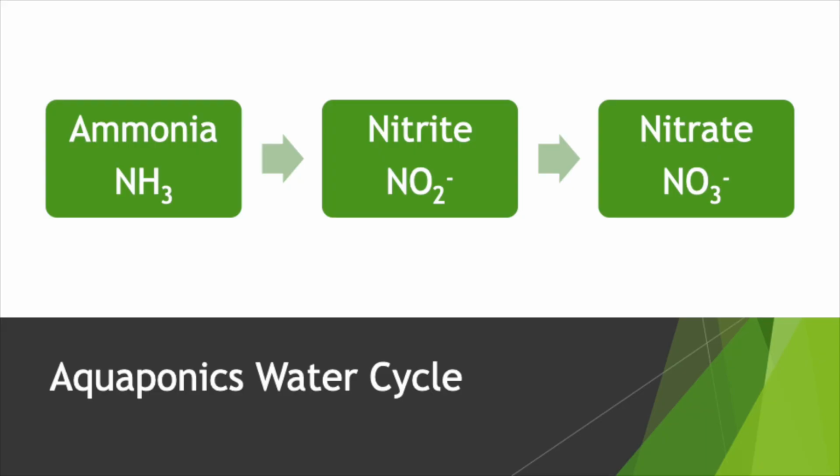So eventually, it took about 2 months, and that was a long 2 months. It doesn't sound like it, but like I said, we're ready to go. And then eventually that last conversion is the nitrate, and that's what the plants need to grow. Once you go through that, you don't have to go through it again, but it does take time.